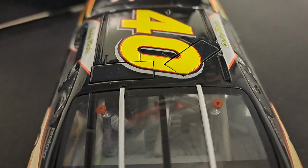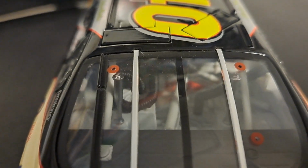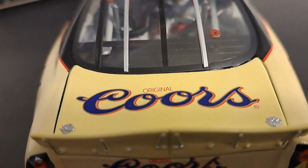Now, one of the things you'll notice on the roof of the car there are the roof flaps. You see them right there. These do open up. Those were introduced to keep the cars planted on the ground so that they don't go flying up in the air, as they had done previously in years before.